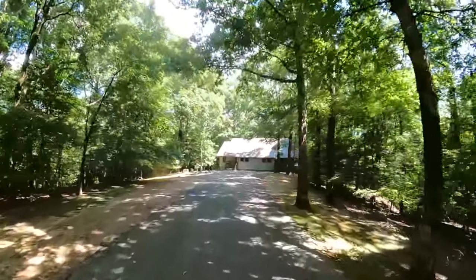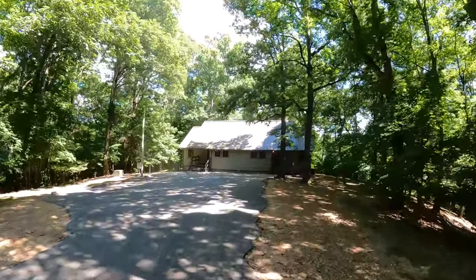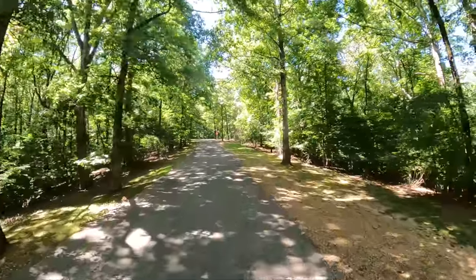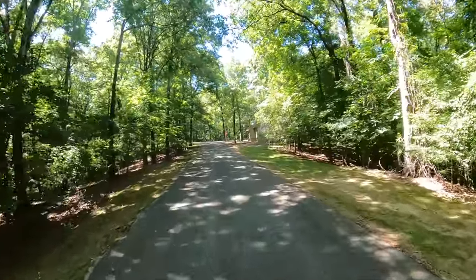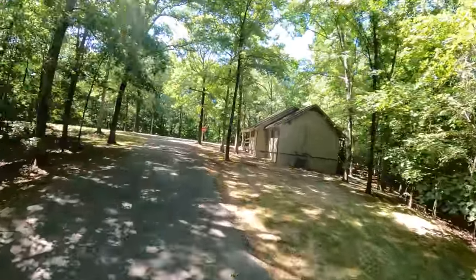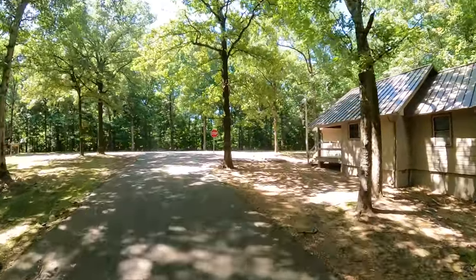So I guess 9 and 10 are a duplex. But it backs up to the lake, although you'll have to climb down the hill to get to the lake. Park is bigger than it actually looks on the map.